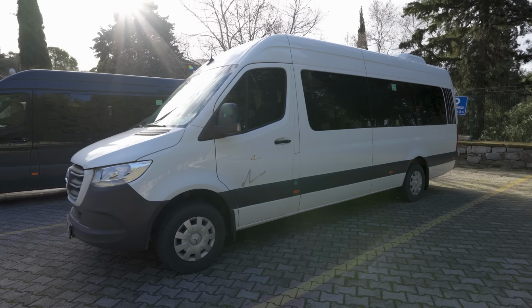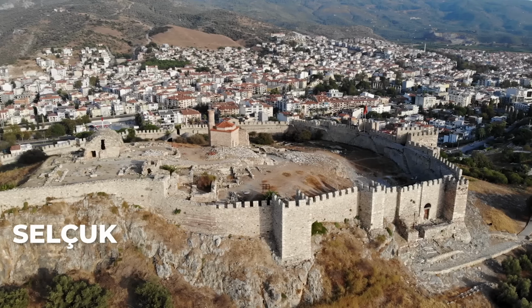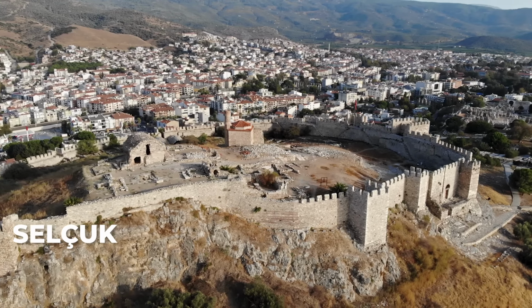You can also reach it on your own by taking a very affordable train to the town of Selçuk from the train station that connects at the airport. It takes about an hour and a half to reach the town.